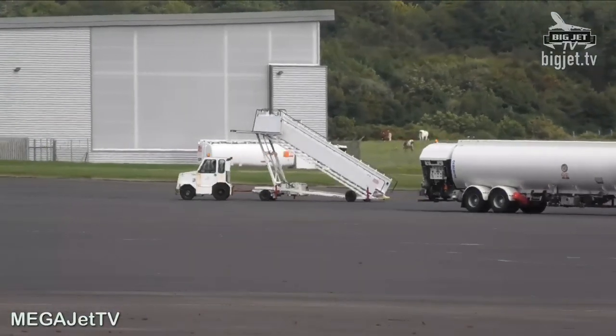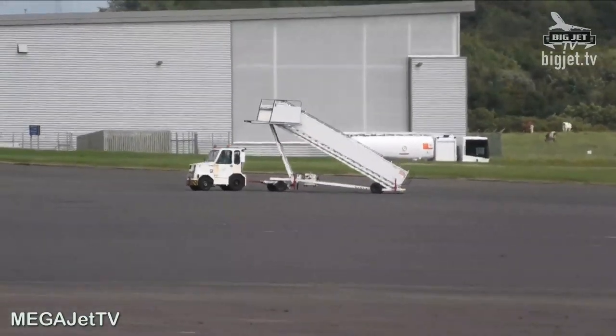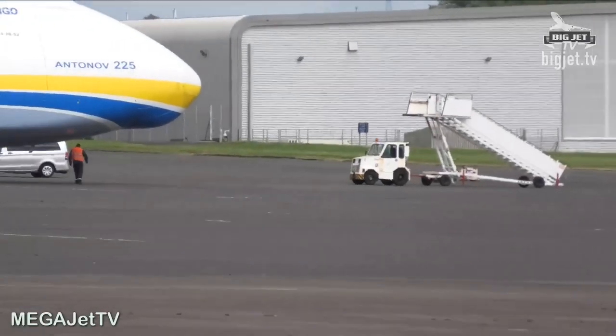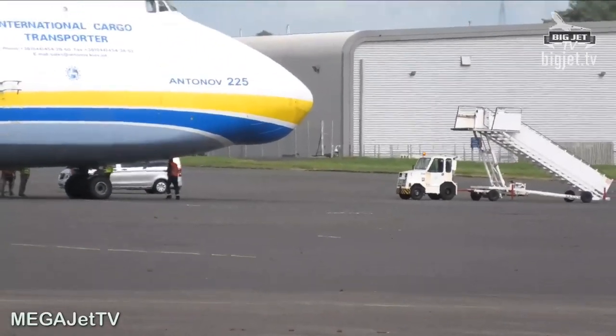One fuel bowser is done with, so that's the port wing filled. Should mean that the starboard side should be done quite soon, I'd imagine.